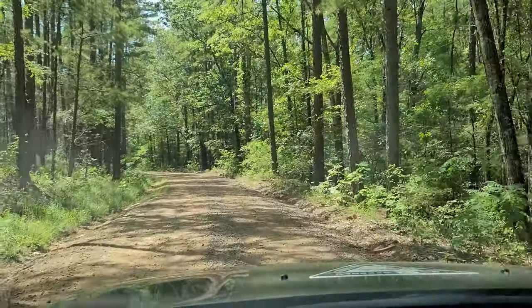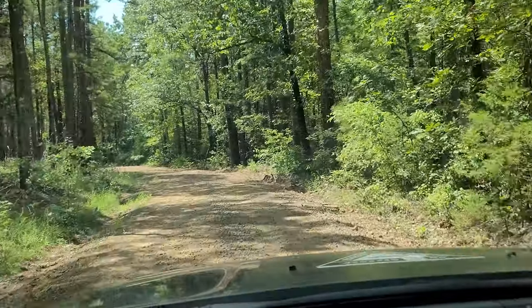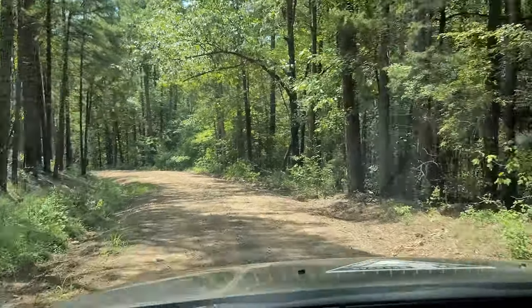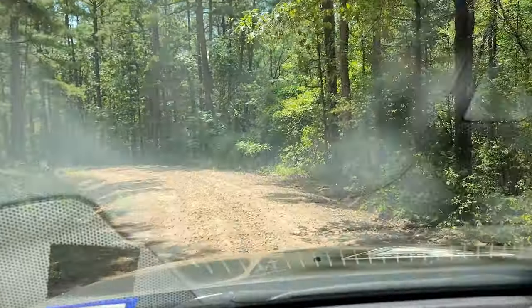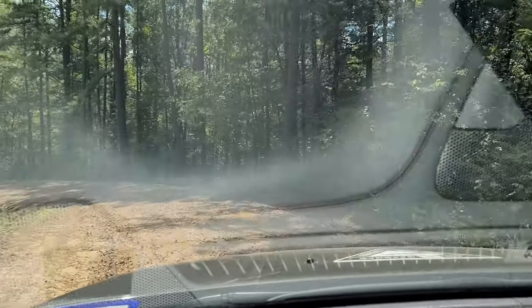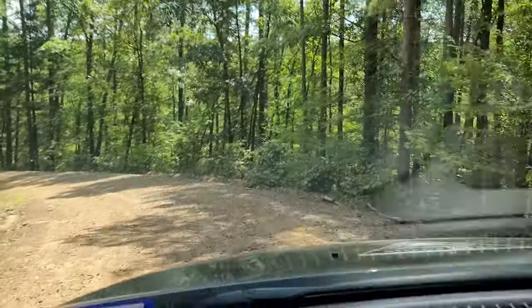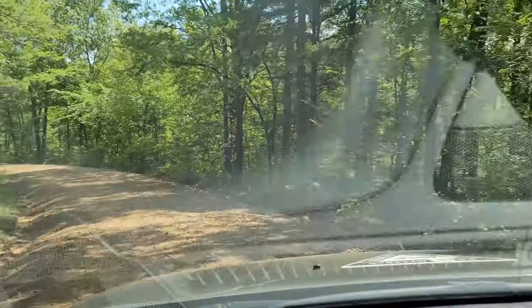So on this route, you have pretty good diverse terrain that you're going to deal with, from easy to, I'm going to say that one area we came through was like a 7. It's honestly the hardest thing I'd want to put my Cherokee through. I wouldn't want to do anything any harder than that.